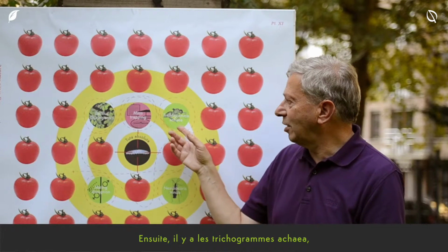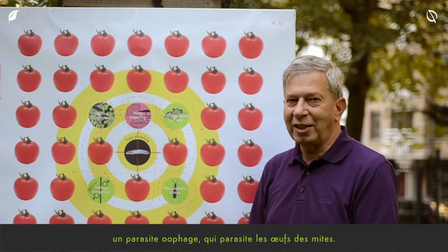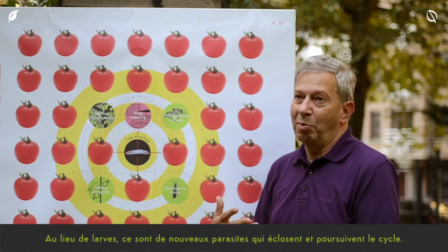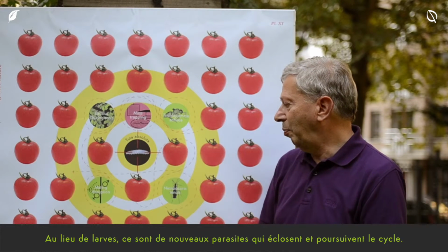Then we also have access to Trichogramma achaeae, which is an egg parasite. It parasitizes the eggs of the moth, so we will not have larvae coming out of that, but new parasites, and they will continue the control of this pest.